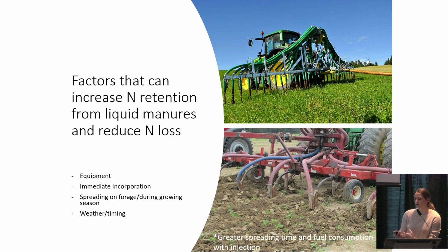So spreading it on during the growing season, when you know that the plants are going to take it up fairly soon. And also earlier in the spring and later in the fall is more efficient in terms of reducing volatilization, because you have colder temperatures, or soils are colder, and the air and sunlight are not as conducive to having volatilization loss.